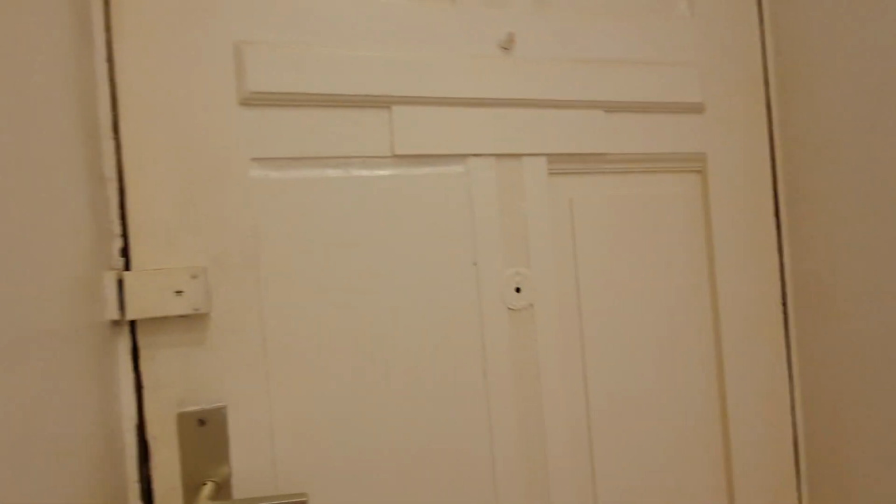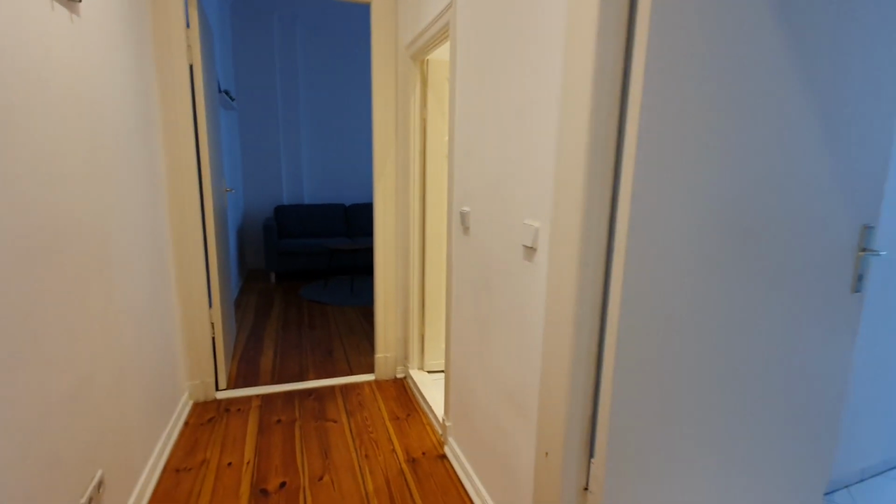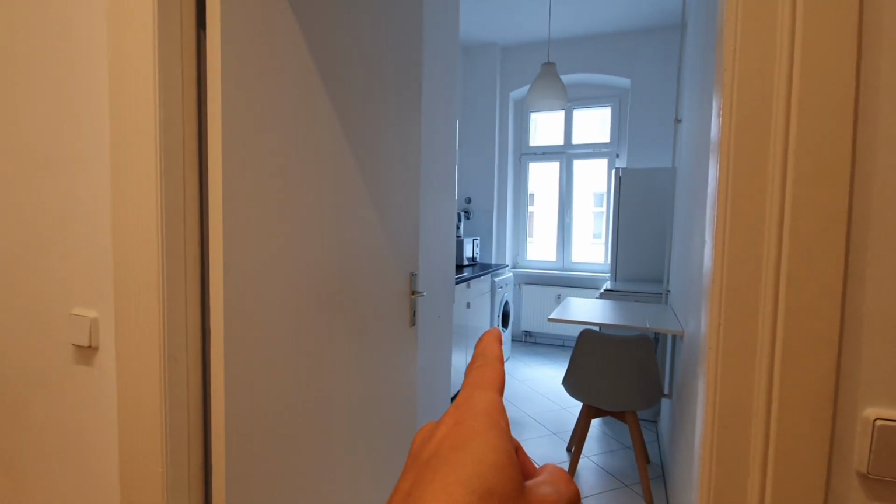I'm going to show you a one-bedroom apartment located in Pankow. Let's start the video tour. Here it is, the main door. Here we have the hall. This is the kitchen, bathroom, and the living area.